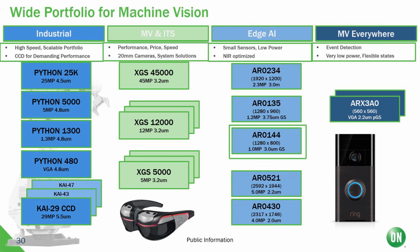I go back and evaluate some of these sensors. This XGS I haven't talked about. This is part of our global shutter family. It's all built around a 3.2 micron pixel for anything from commercial and consumer applications all the way up to very high-end industrial machine vision applications, even the 45 meg, the 12 meg. There's also a 30 and a 20 in there, all used for inspecting flat panels, phones, and that sort of thing. But the exact same technology and pixel performance you can get in a 1.3 megapixel that could be as low as $30.